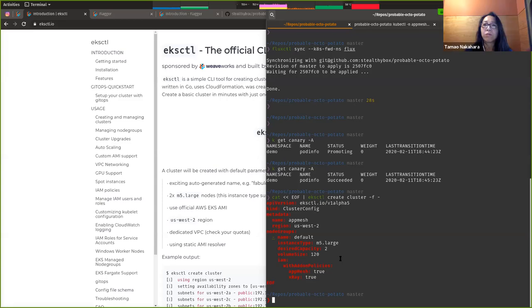Christian asked, are there webhooks available to alert when a cluster is out of sync?